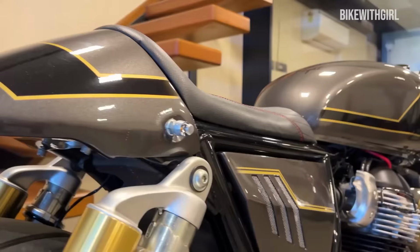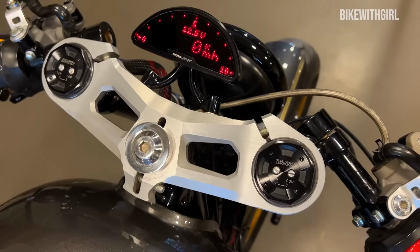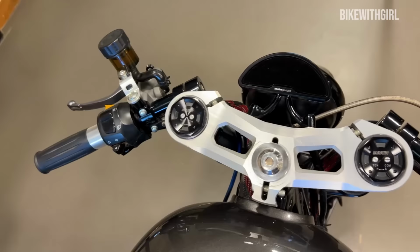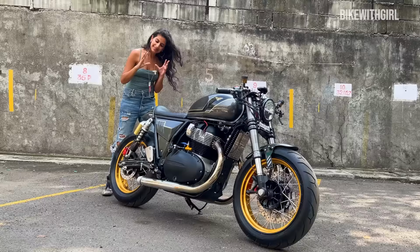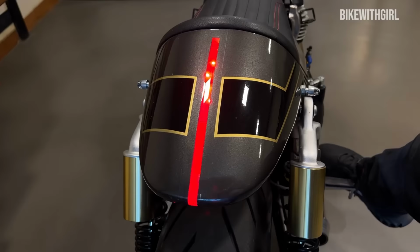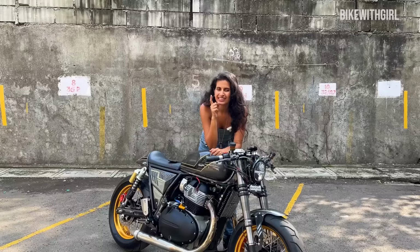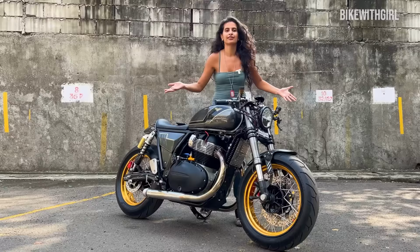These side panels are custom made. The fender is also made in-house. The clip-ons are made in-house. The headlamp is custom. Like I mentioned earlier, this beautiful brake light that just illuminates this whole tail section is also made in-house. I hope you guys have done the addition because my math is bad. As far as I know, we have crossed 8.5-9 lakhs and we are just about to hit 10 lakhs. So that's insane for a Royal Enfield Interceptor.